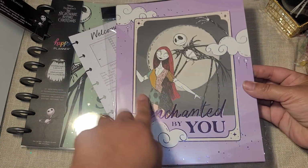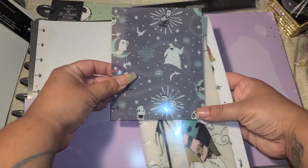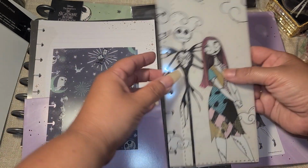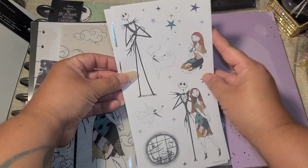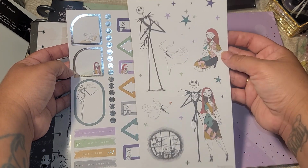We do have some purple foiling right here. And on the inside we have, oh my god, I love these envelopes. So we have the smaller one. We have this larger Jack and Sally. And we have stickers. Oh, there's some foiled silver stickers over here. So you have some stickers.